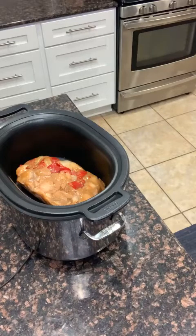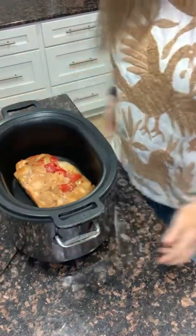Okay. So the rule with slow cooker meals, you can cook them from frozen like this. Let me just quick wash up. And as long as you cook them on low for 8 hours, I do not recommend the high. It's too high of a heat to defrost. We want it to be low so it defrosts and has time to cook.